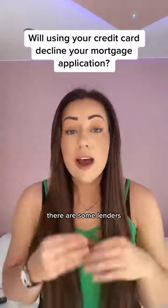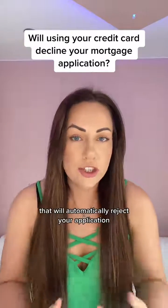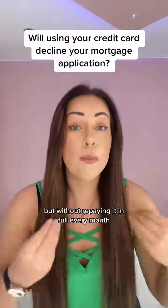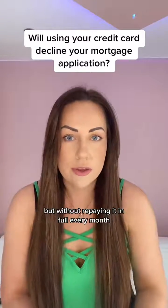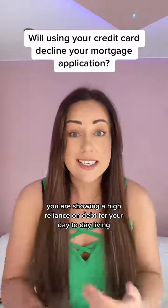As well as that, there are some lenders, emphasis on some, that will automatically reject your application if you continue to use your credit card like a debit card, but without repaying it in full every month. And that's because to them, you are showing a high reliance on debt for your day-to-day living.